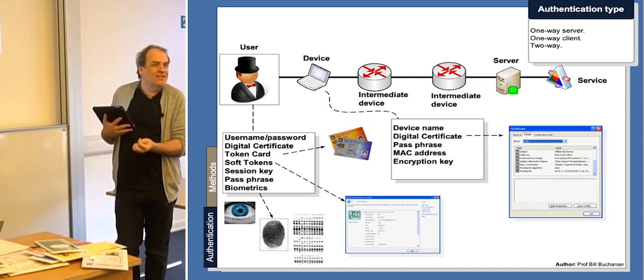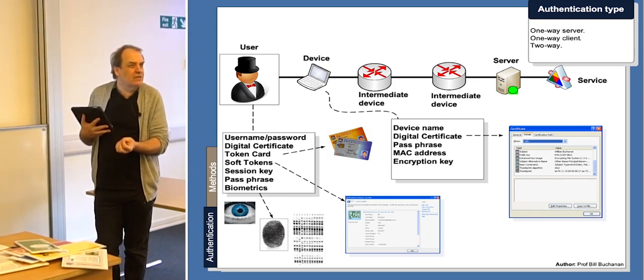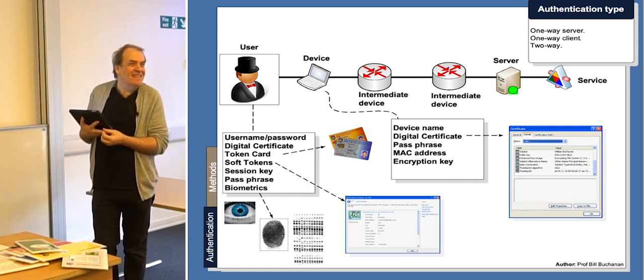Out of the methods, who trusts fingerprints the most? If you're making a payment, it's only me. Is it? Two, three. Face? None. Who doesn't trust payments on a phone? Anyway, the rest of you, yeah. Okay.